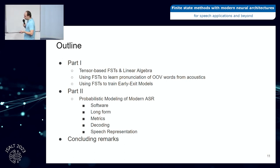We also have an exploration of a concrete use case where some of the people presenting work, where they use FSTs to learn the pronunciation of new words from the acoustics and also to train early exit models, so having models capable of scaling depending on the computing resources available, and to have better training and better performance thanks to the FST framework.